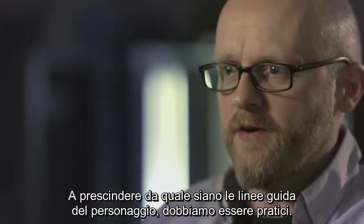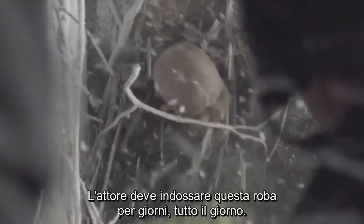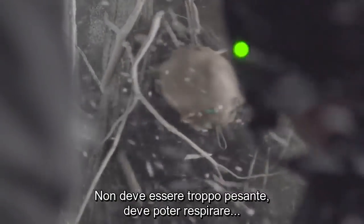Whatever the brief is for the character, we have to be practical about things. The artist is going to be able to wear this stuff day in, day out. It's not too heavy, they're going to be able to breathe.